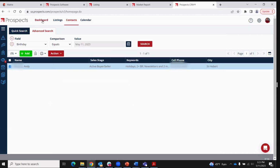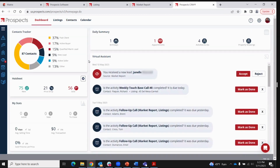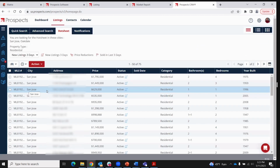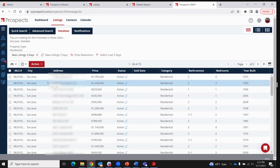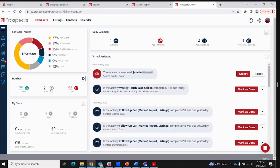Other than that, let's go back to that dashboard really quickly. I'll also point out that there's a lot of other features that you're going to be used to seeing in both MLS Touch and Matrix as well. All of these have hot sheets. So there's a hot sheet here for you as well. You can click on any of your new listings, find all of your new listings if you want to. Again, going back to that dashboard, we can also find any price drops, any properties that have sold as well.